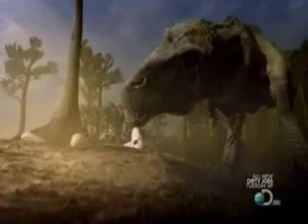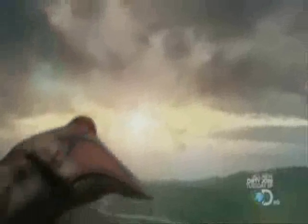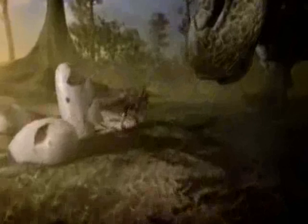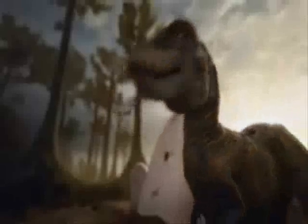Quetzalcoatlus is one of the most unusual and terrifying carnivores to inhabit the Earth. But unlike predators such as T-Rex and Deinonychus, this flying meat-eater isn't searching for the big kill. It scours the Earth from above, tracking the small, the young, the defenseless, dinosaur hatchlings.